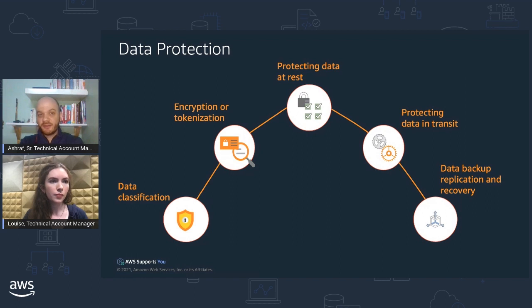Protecting data in transit. Data in transit or in motion is the data that's being moved from one location to another location. For example, the data transmitted from your database in your local data center to Amazon Aurora in the cloud, or traffic coming to your workload from the internet. And the data in transit can be encrypted using secure protocols and connections such as HTTPS, SSL, TLS, and others.